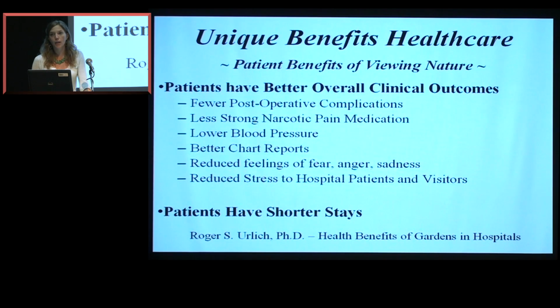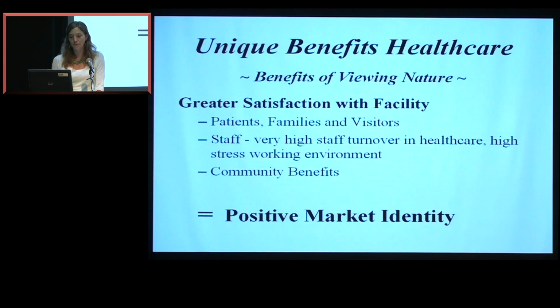They use less strong narcotic pain medication, they have lower blood pressure, lower stress, they get better chart reports overall, and ultimately they get out of the beds faster. It seems counterintuitive to think that that's an economic benefit. You would think the hospital would want people to stay there as long as possible, but actually the longer patients are in the beds, the more it's costing the hospital and the patient and everybody. So the best thing is for them to heal really fast and get out of there really fast so that new patients can come in. Having shorter stays is a great economic return to healthcare facilities, but there's more.